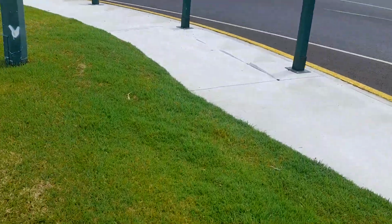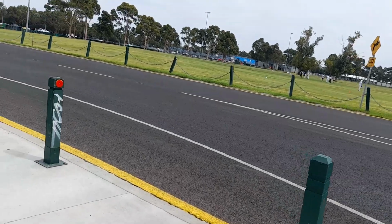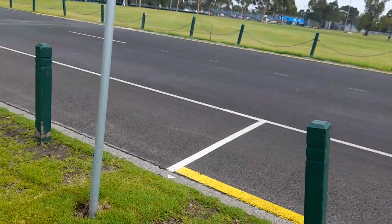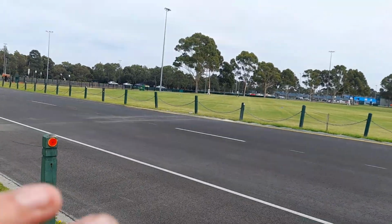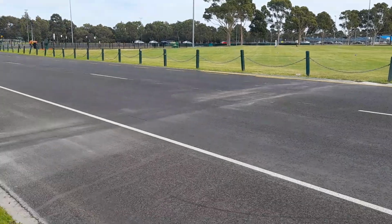Rightio, we have made it to the apex of turn 13. In my opinion, you really don't want to be using too much of this curve. You want to carry enough speed, but what you don't want to do is touch the outside apex, because it's a short run from 13 to 14. So what you really want to do is get close enough to the yellow lines, which is the entry to the pit lane.